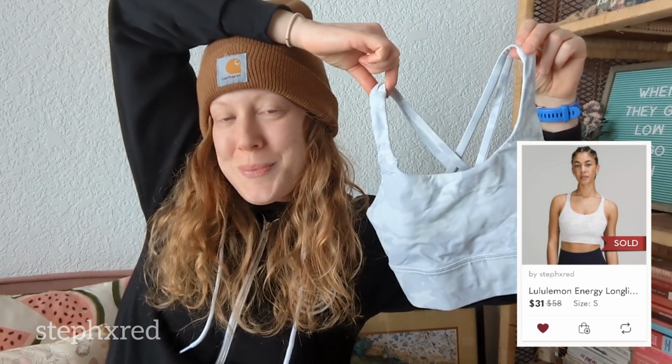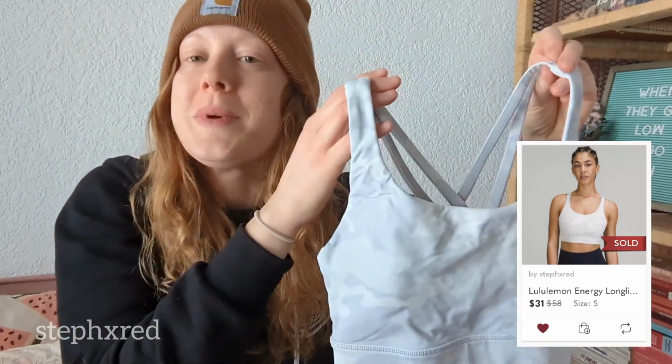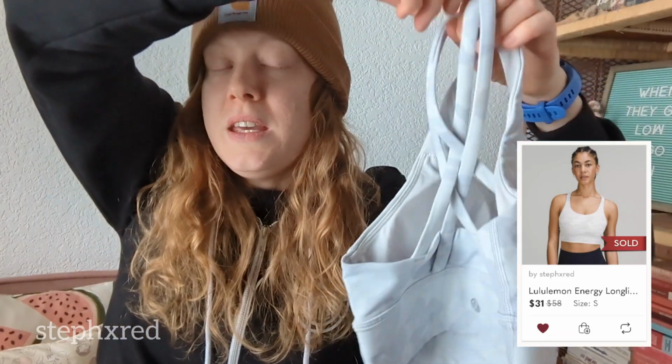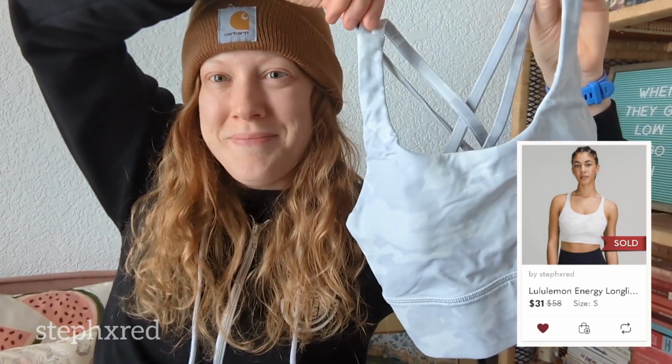This Lululemon sports bra sold on Poshmark. I actually purchased it on Poshmark for myself, but it didn't fit, so I listed it for sale. I paid about $10 for it, and it sold for $31.